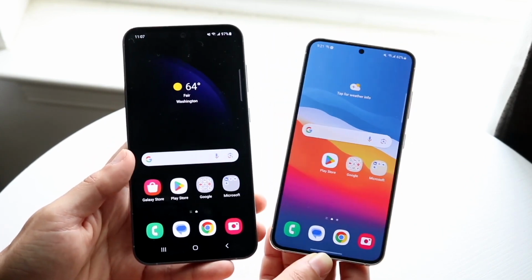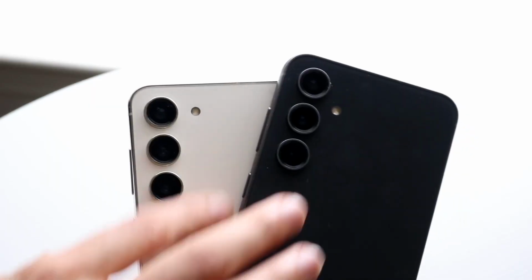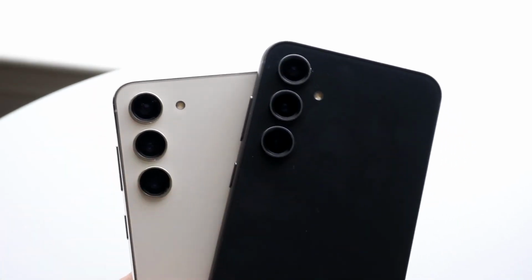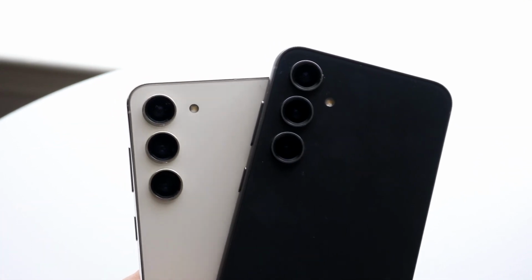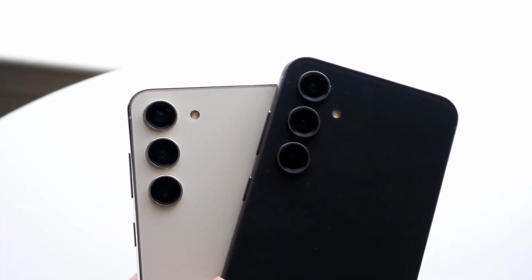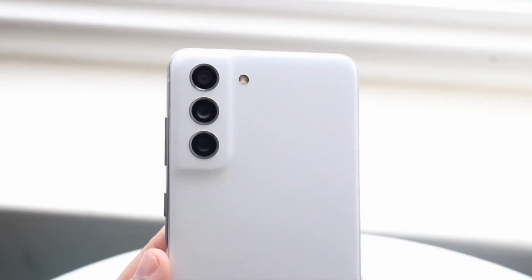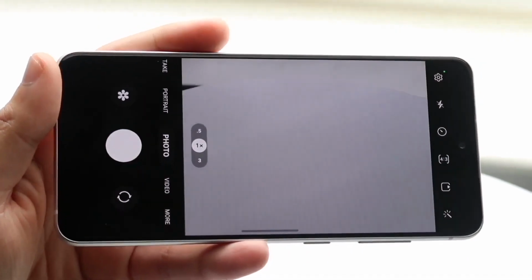Now, in terms of the camera setup, this is also kind of a funny thing between both. On the back, they're both getting triple camera setups, which is always nice to have. So on the S21 FE, you're getting the 12 megapixel wide, 8 megapixel telephoto, then a 12 megapixel ultra wide camera. The S23 FE, 50 megapixel wide, 8 megapixel telephoto, then a 12 megapixel ultra wide camera.